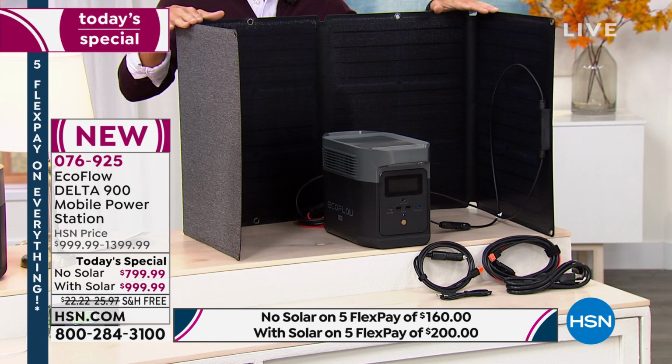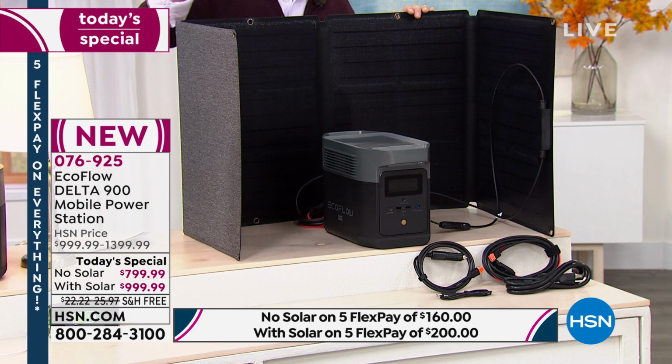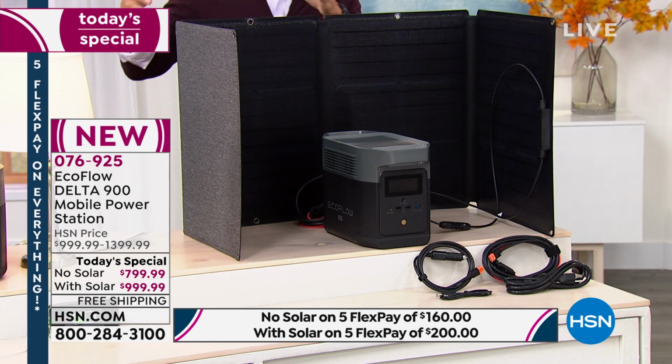So if your power stays out, you hook up the solar panels, and now the solar panels are gonna charge your EcoFlow. I think it's just genius because that's kind of the conundrum you're in. You have portable power, but then you have no way to recharge your portable power.